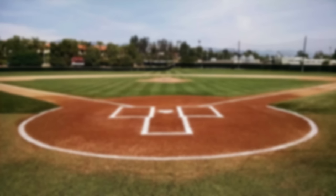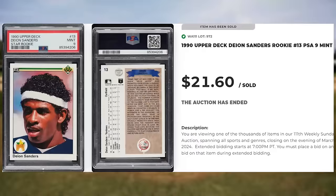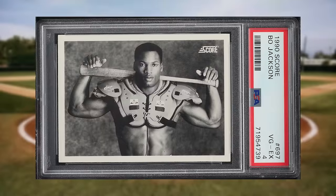Headed back to the 1990 Upper Deck baseball set, for our eighth bonus card, I ran across Deion Sanders rookie with card number 13. This rookie was in a PSA 9, and it sold for $21.60.